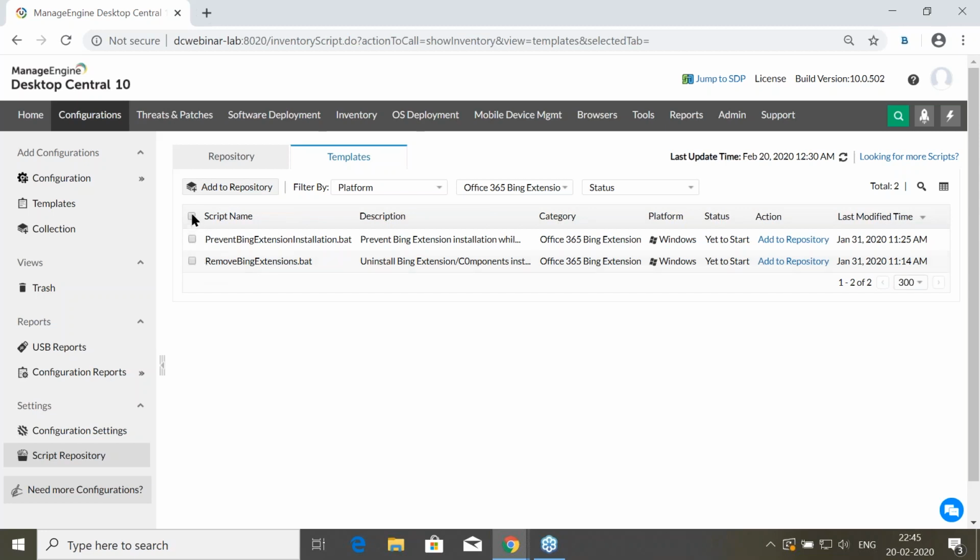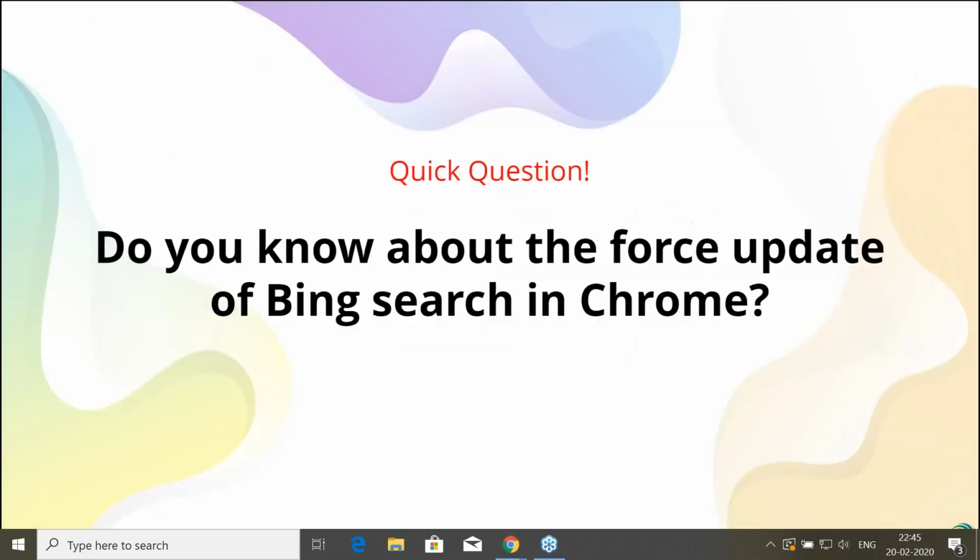Now you can simply add these scripts to your repository and deploy these scripts as the configuration to all your Windows 10 computers. In this way, you can prevent this Bing extension from being installed.